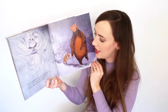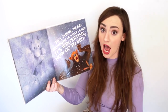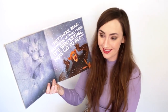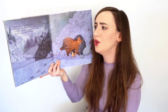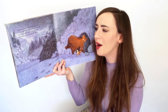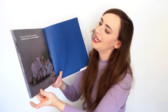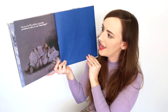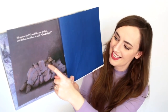Old Man yelled while shaking his head, "Hey there, Bear, did you hear what I said? It's winter time, now go to bed." Does it look like Bear heard him this time? Big Bear's eyes were droopy and red. "You could have told me before," he said. He lumbered nearby to his cozy den, rubbed his eyes, and yawned again. He put on his PJs and blew out the light, and fluffing his pillow, he said, "Good night." And look, he has his little teddy bear with him too. The end.